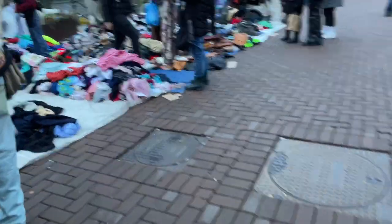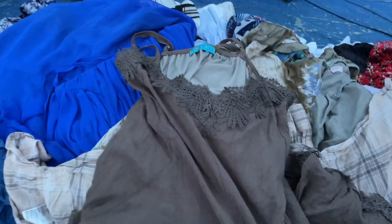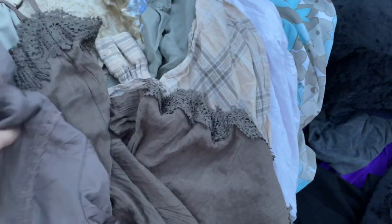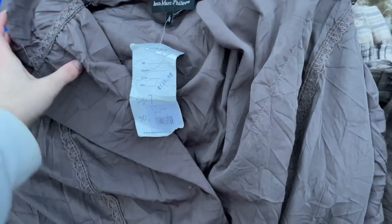So at this stand, everything is separated into piles and every pile has a certain price. So you just go through the pile, you look at everything. Now I have this little dress. Quite cute. And then I have this here. It's like a little shirt with padded shoulders. Gives me like a fairy grunge princess thing, and it has new tags. I knew it was $103, and here it's $2.